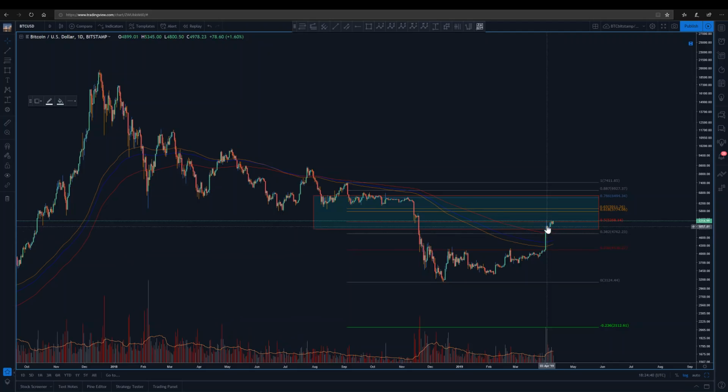But then the next reaction is at our 50. We got, what is this? 1, 2, 3, 4, 5, and now we're working on the 6th touch of this 50 to where we might break through and get up to this level, or we could turn over here. But this is the algo that I think has the most participation. It doesn't mean it's the right one, but it's the one that I'm following closely to see the reaction.